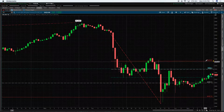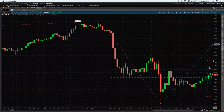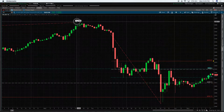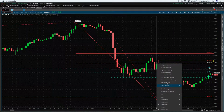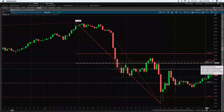But again, if we break above 34.73.75, we're going to have a sequence, possibly a low to high, out of these lows. And yes, there is the possibility of this large 50% short trading. 50% is that white level, that 34.67 quarter. So we could see this 50% also come into play.